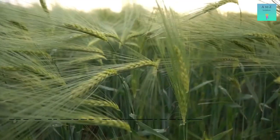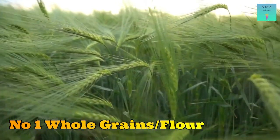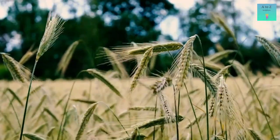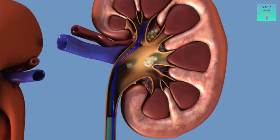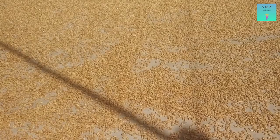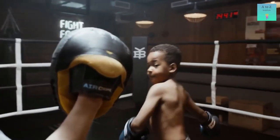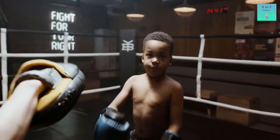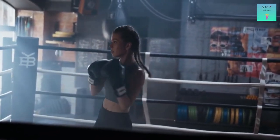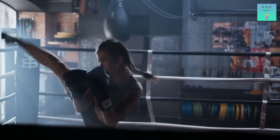And food number 1, whole grains, flour. Fiber is important for everyone's digestive system, but it's especially essential for those with kidney disease. Fiber helps prevent constipation, which can cause hemorrhoids, irritation, and swelling of your digestive tract by keeping everything running smoothly. Whole grains and legumes are great sources of fiber. Think brown rice, whole wheat bread, lentils, beans, and oatmeal.